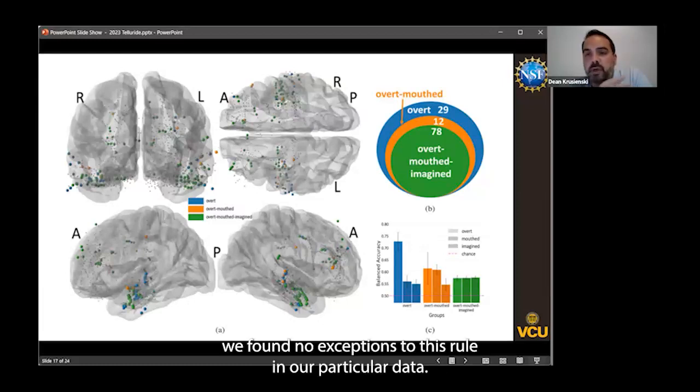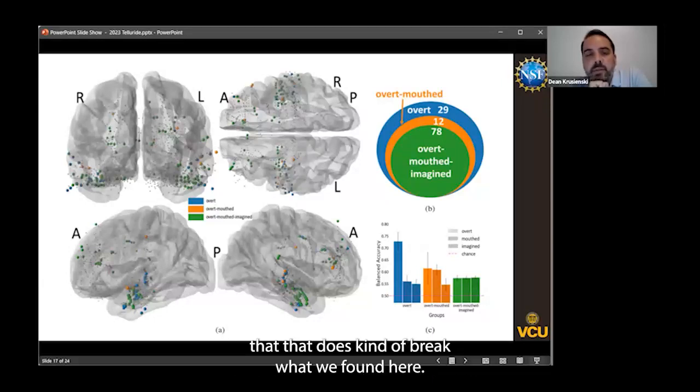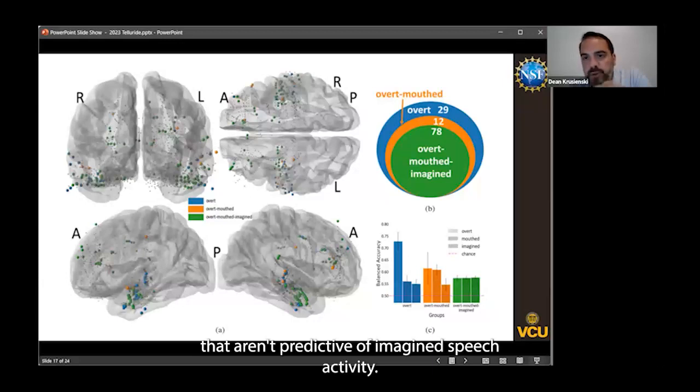The interesting thing is we found no exceptions to this rule in our particular data. We've talked to a few other investigators who claim they have some data that breaks what we found here, but we have not looked at that data, and we're not claiming that it's not possible. The particular electrodes that we have access to and sampled followed this model perfectly. So basically, this means that when training an overt model, on actual speech, it's likely selecting electrodes that aren't predictive of imagined speech activity.